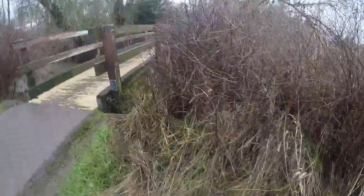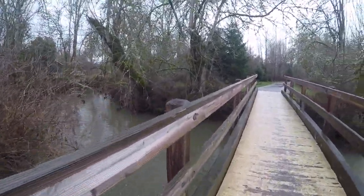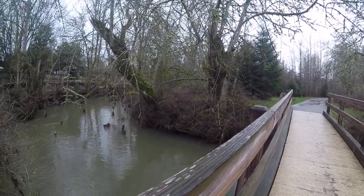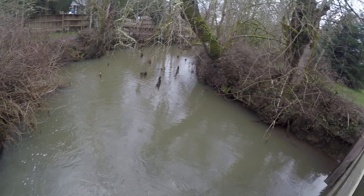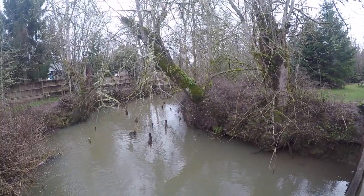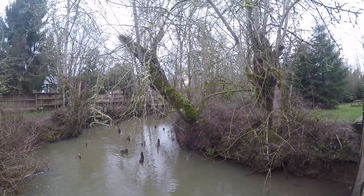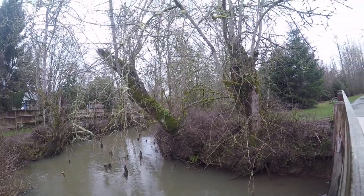Yeah. Here's the bridge. I will be making a video when it's not in the flooding stage. I'm going to make it when it's super dry, because you can walk down there in the summer. If you see that tree back there and the wire mesh, it's so beavers don't eat it away, because we have a ton of beavers here.